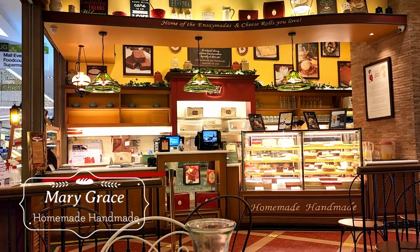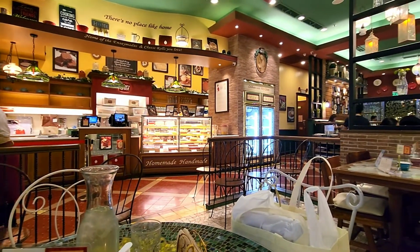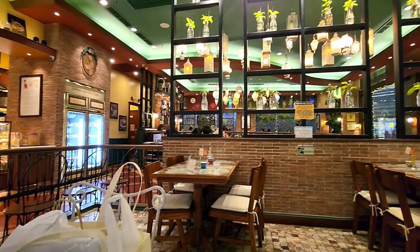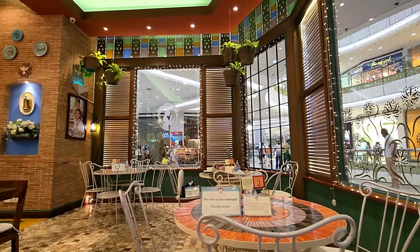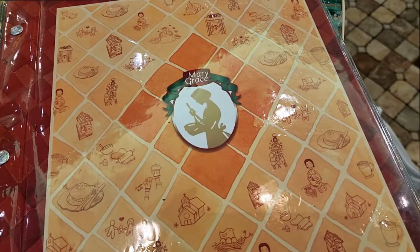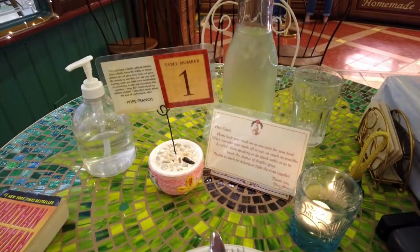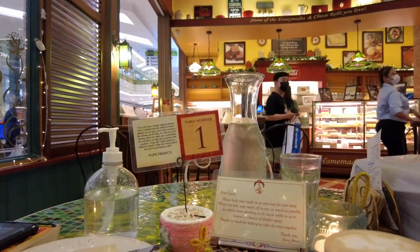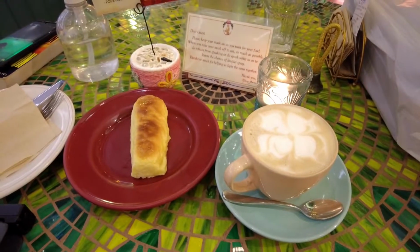So of course, after your dinner time, there should be dessert. So I went to Mary Grace to grab some of their coffee and also their cheese roll. So I ordered their cheese roll and their Muscovado cappuccino, and it's so good.